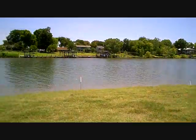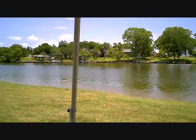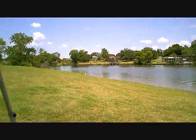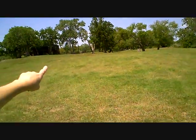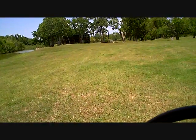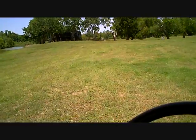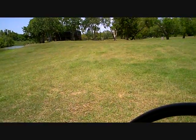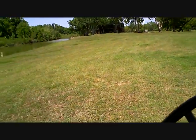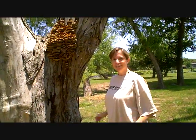This is the tip of the island, southmost tip. And in this field right here is where we have gigantic bonfires on New Year, and the whole island comes out, 14 houses worth of people, and we save lumber up all year long and have this monster bonfire. It's an absolute blast.